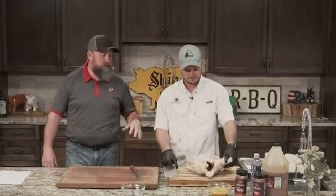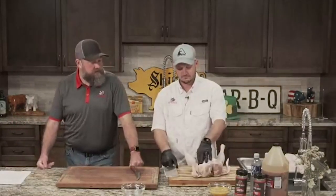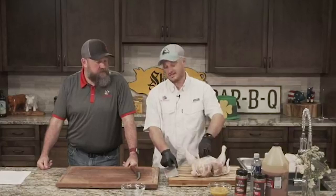And some people like to go ahead and take all of the skin off and put it in that same pile as all the bones, and cook those down and help that broth or base get a lot more flavor to it. I want to eat that skin, though. Yeah, me too, for sure. Best part of the chicken.